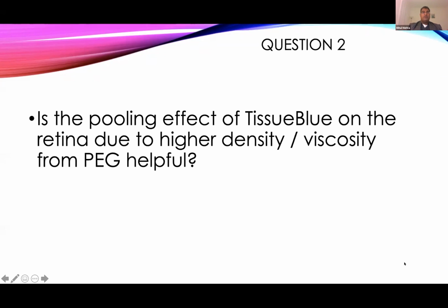And so you're going to see videos of my excellent fellow, who still needs a job, doing some injections here. Peter Clark, he's a first year fellow, fantastic surgeon. And he can do these procedures because he can see so well because it stains the macula. It just drops over the macula.